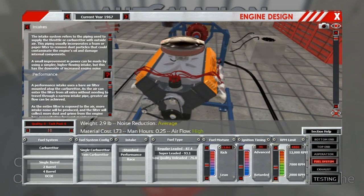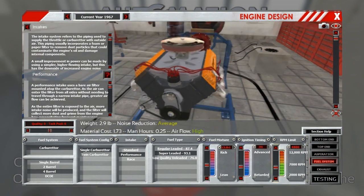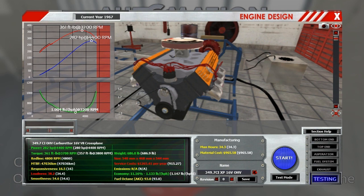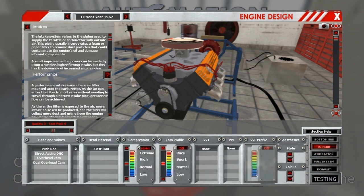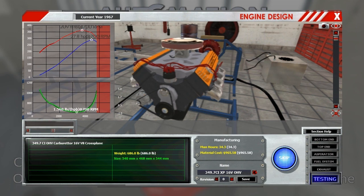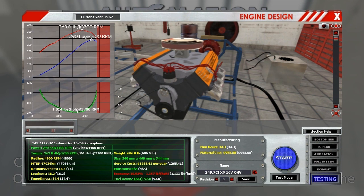We're going to put a performance intake on there and see if maybe we can get a little bit of that power back. Not too much, only gained 2 horsepower and a little tiny bit of torque. Let's try a more aggressive cam profile. Okay, so there's 290 horsepower. We're only now 5 short.